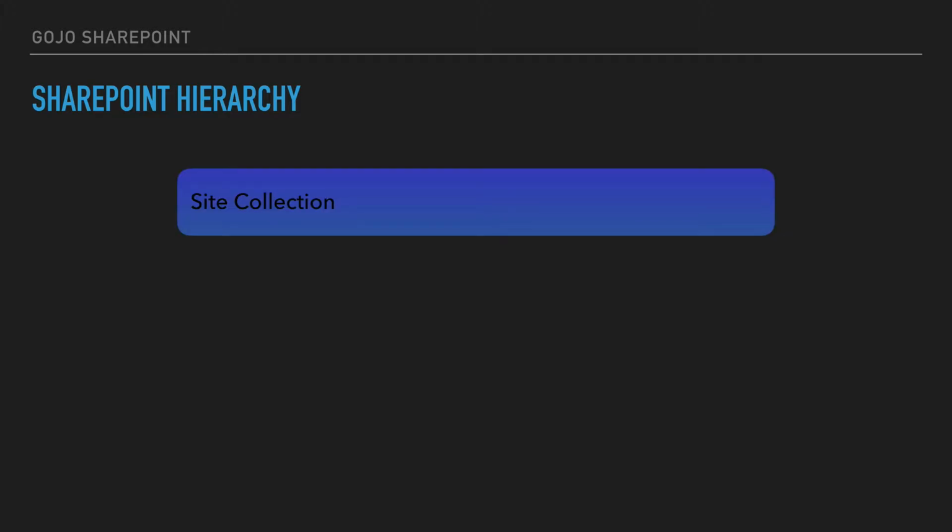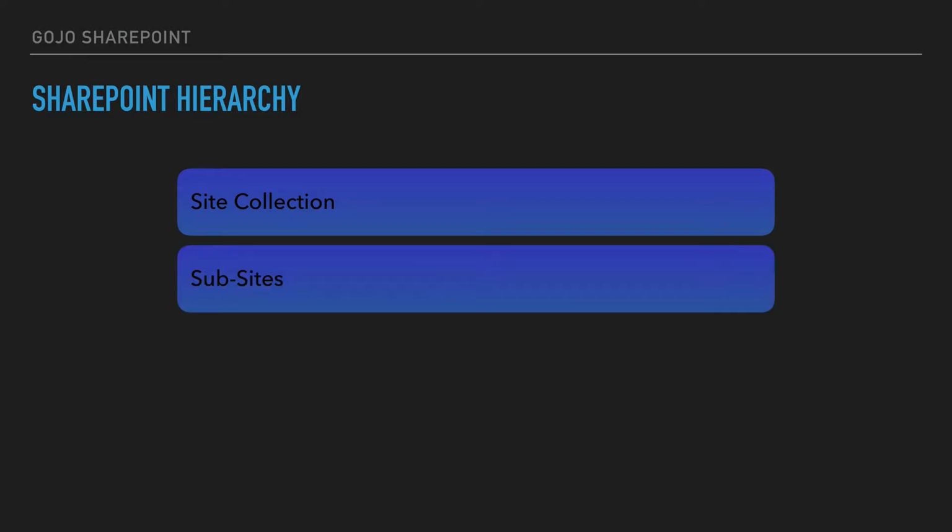At the top level within a SharePoint account, you have what's called a site collection. In our account, we have 4 or 5 site collections, but all of our case matters are contained within a specific site collection that we call cases. Within a site collection, we also have subsites. Sometimes we use the word sites as synonymous with subsites, so don't get confused between sites and subsites because there really isn't any meaningful difference.